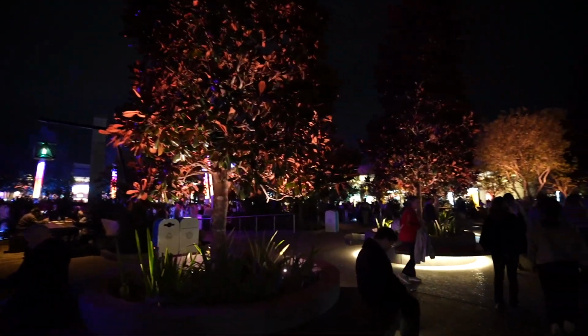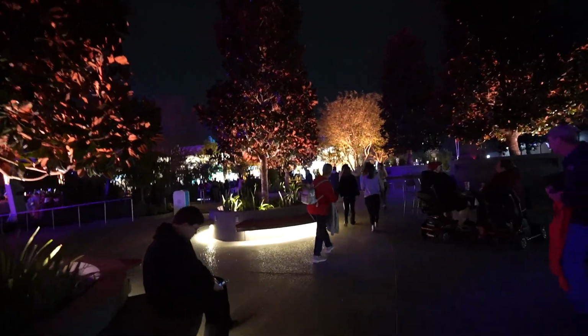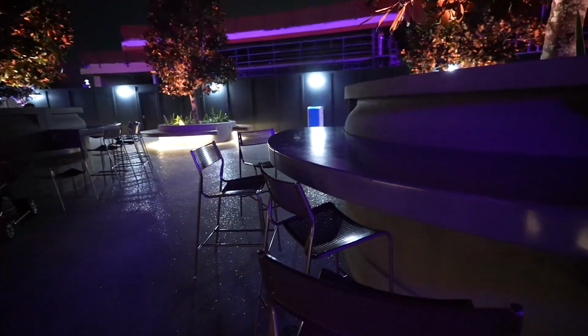Wait, these trees are so pretty. Are you kidding me? This will be great for the festivals. When you guys come, there'll actually be seating available and we might not have to eat on top of trash cans, which would be great. Also, can we note how sparkly the floor is? I don't know if you're able to see that. Hold on. Yeah, look at it. I don't think that's wet.